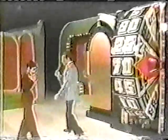Now, here's William's first spin, or his only spin in the spinoff, and it's going to be 70 cents. All right. That's a good spin. 70 cents it is. Now, Brenda, you got one spin, one chance to beat 70 cents, one chance to win your way into the showcase. Let's see what she does with that one chance.